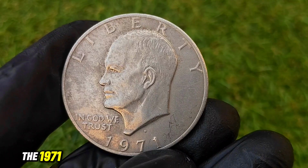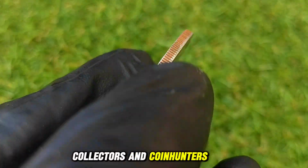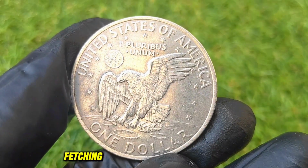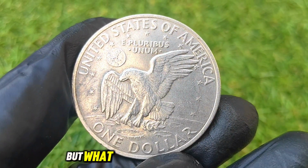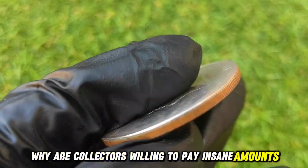The 1971 D Eisenhower dollar worth a lot of big money. Collectors and coin hunters alike have been on the hunt for this elusive piece, with rare variations fetching staggering sums at auctions. But what makes this coin so special? Why are collectors willing to pay insane amounts for a single dollar?